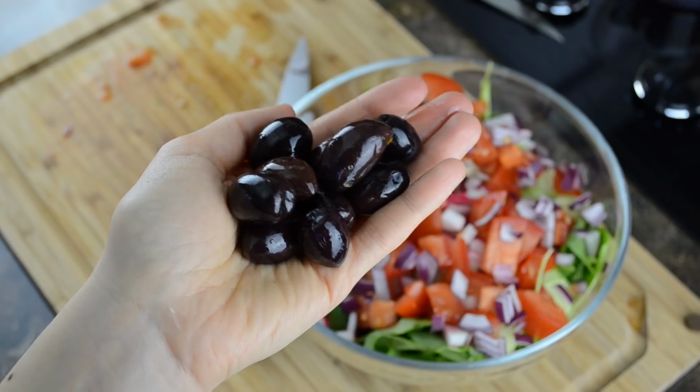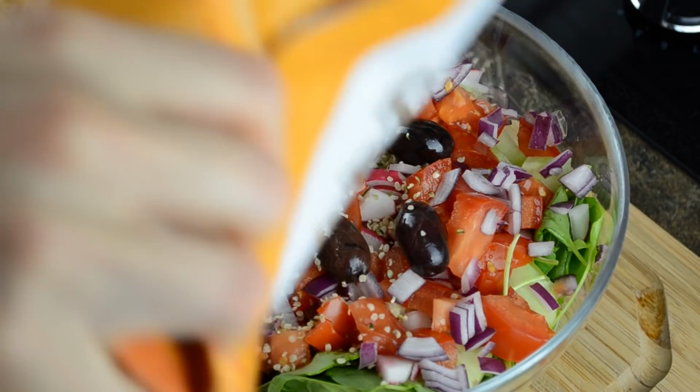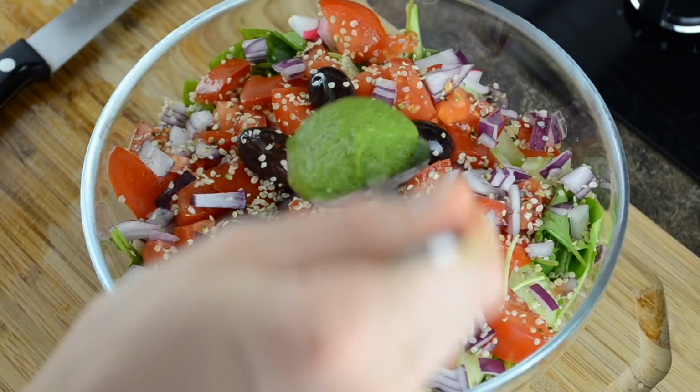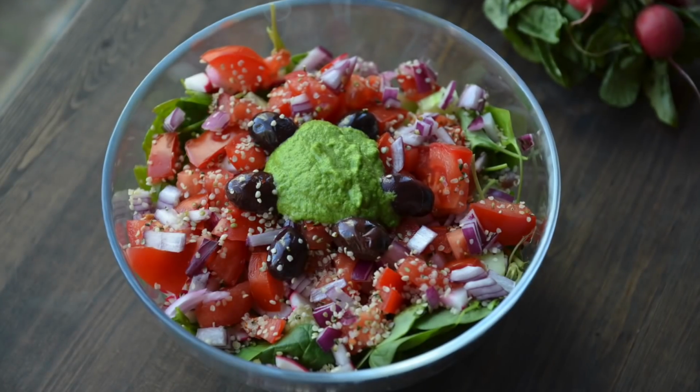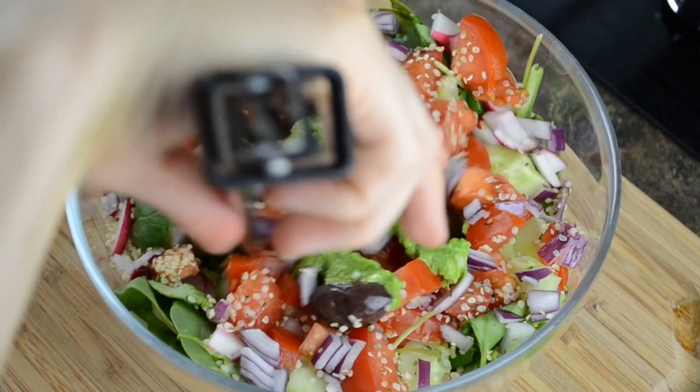These are the olives that I'm adding. They are Kalamata olives. I really like them. Then go the hemp seeds and the dressing. Yum! I love salads and green juices. I could probably eat just those two for the rest of my life.